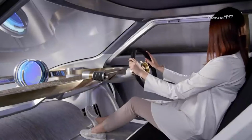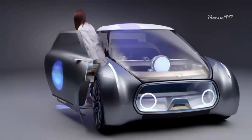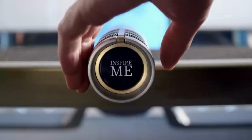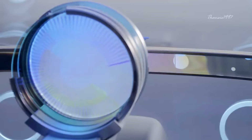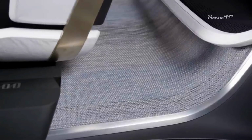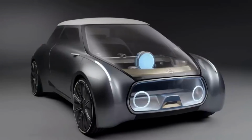There's no detail yet about the specification, but most likely it'll use a BMW-made electric powertrain. On the inside, the color or ambient lighting, as well as the graphics of the interior, can be changed to suit the occupant's preferences. Mini even provides a customized package to switch the content of the onboard information.